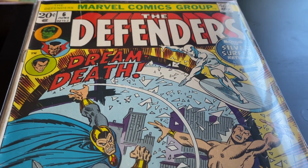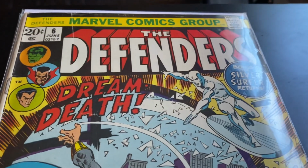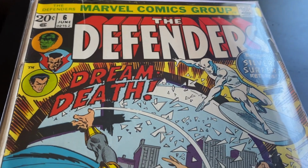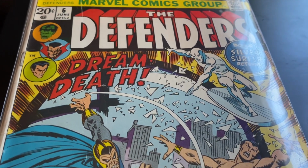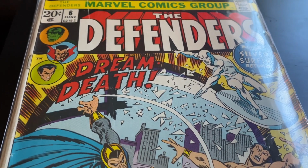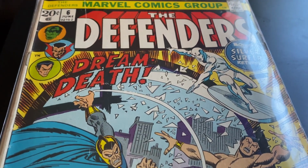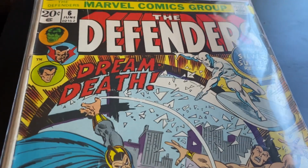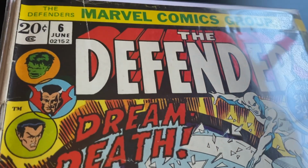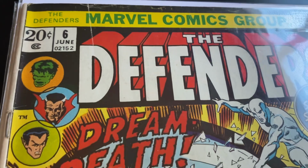Let's go ahead now and get started with some more Defenders. I'm working on my Defenders run. My goal is definitely to collect the entire volume 1 of Defenders, and so I'm just chipping away at this volume here. I got some early ones here, starting out with issue number 6.